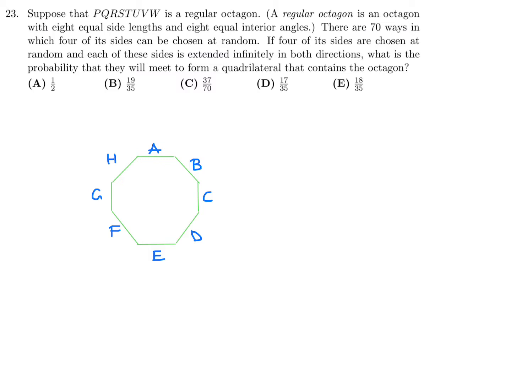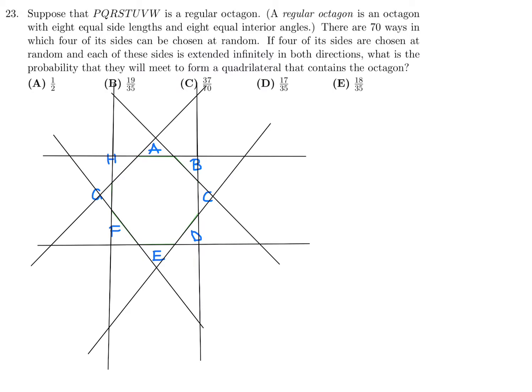The first thing, of course, is let's talk about this. These sides are extended indefinitely, or infinitely. So that means basically that you're just drawing lines like this, big long lines, like that. And then what they're saying is if you chose four sides, for example, let's say I chose, let's just give the easiest one, I chose A, C, E, and G. I chose these 4 sides.